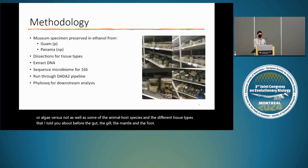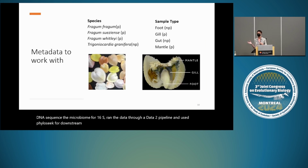So a brief overview of my methodology here. We started with museum specimens that were preserved in ethanol. From Guam are our photosymbiotic samples, and from Panama are our non-photosymbiotic samples. I dissected for those four different tissue types, extracted DNA, sequenced the microbiome for 16S, ran the data through a DADA2 pipeline, and used phyloseq for downstream analysis. With that, I ended up with this metadata here.